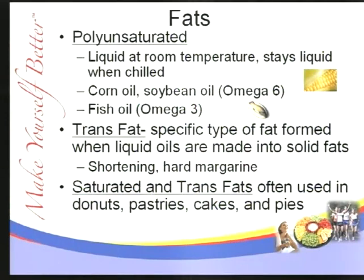Now, in reference to the corn and soybean oil, omega-6 is a chemical term that's used to identify these types of oils based on their structure. Fish oils are referred to as omega-3s, again referring to the chemistry of the oil. And again, we'll talk about those in a moment.